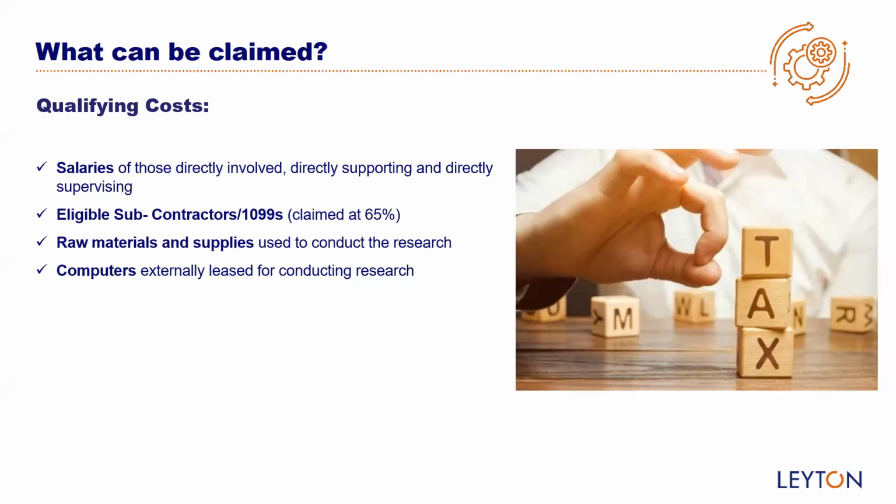Okay, so now that hopefully you're getting to understand some of the criteria needed to claim a project and the associated cost categories that apply for the benefit, let's get into more detail on the potential areas of R&D seen in dentistry.